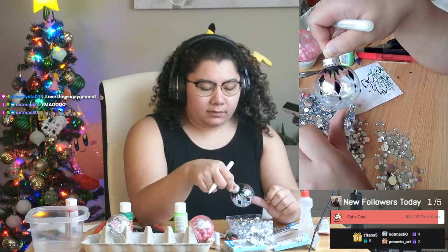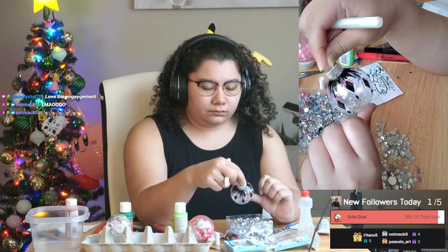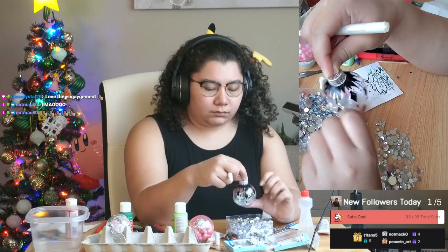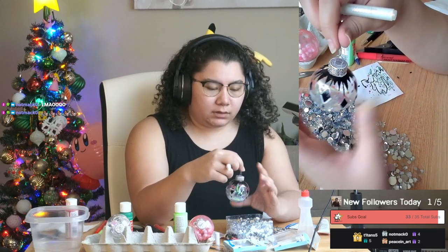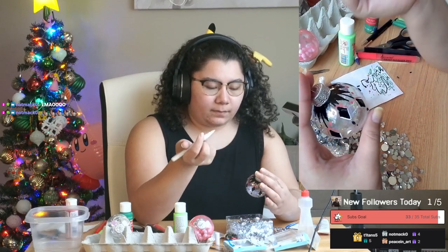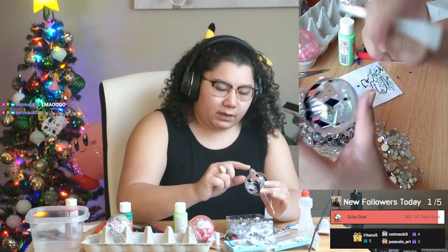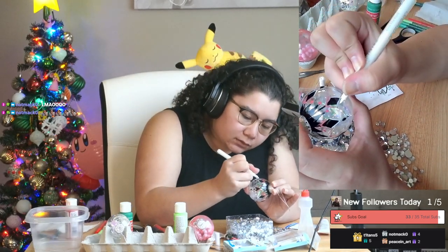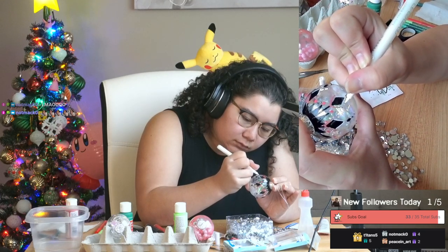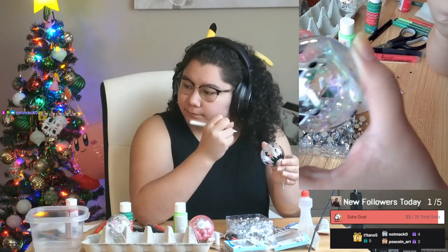Okay, I don't know, white is a nice touch. You can't really see it, but it's a nice touch. It probably would have looked better if the cascading lines connecting the diamonds to the top were white. That would look a lot better. Okay, I think I'm gonna add some tiny, tiny dots. Just like that.